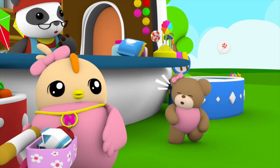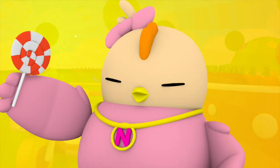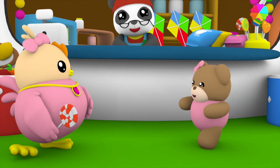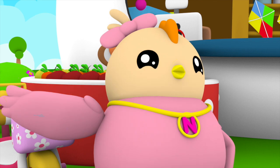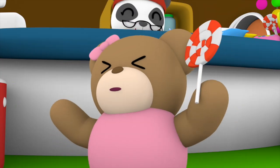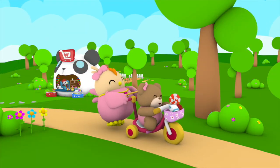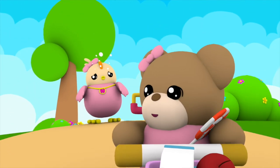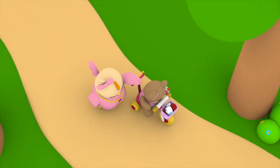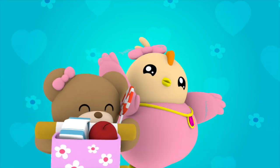Nana, there's lollipops. Ta-da! Wow! Whoa! Whoops. Thank you, Nana. You're welcome. Let's go to the playground. Let's go! Bye, Auntie Wendy. Bye! Out on a stroll under the trees, sweet, sweet lollipop, come to me. It makes me happy all the while.